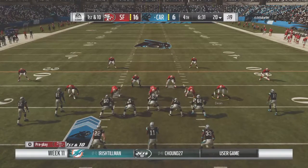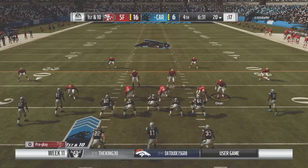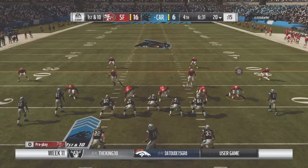Come on, let's go. Red 38. Red 38. Flex round. Flex round.